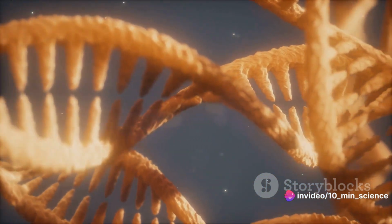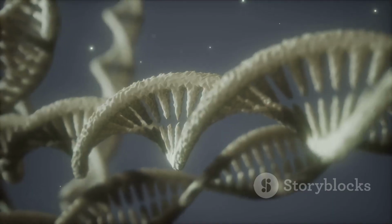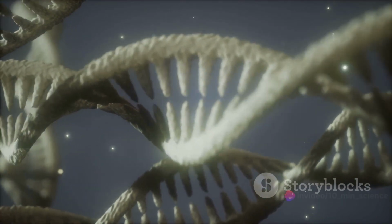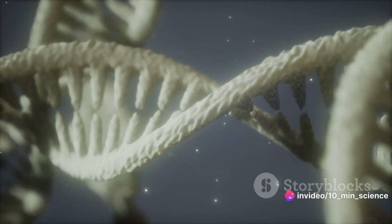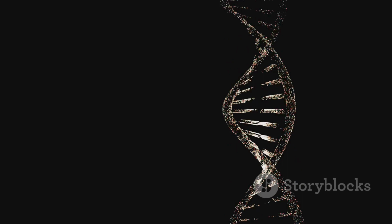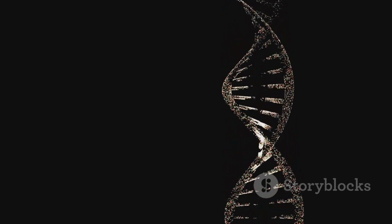It not only explained how DNA can carry genetic information, but also how it can replicate itself, a mechanism essential for life to exist and evolve. It was the missing piece that helped us understand the complex puzzle of life on a molecular level. And thus, the double helix structure of DNA was discovered, opening up a whole new world of possibilities.